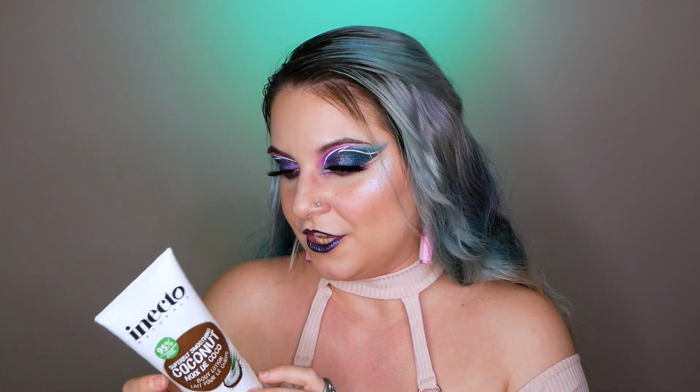At number 1, I have this superbly smoothing coconut body lotion. It's from Inecto Naturals, and I basically bought it because I saw that it was vegan and it had a coconut scent, and in general I love coconut, I enjoy it so much. Unfortunately, this body lotion was very bad, it didn't give any hydration to my skin, I didn't enjoy it at all, and the scent was really bad and it reacted with my skin. I think that it turned it even worse, so really I suffered until I finished this one.